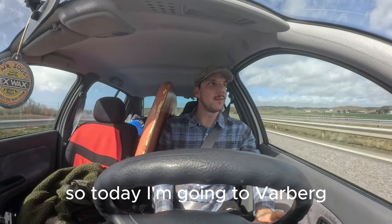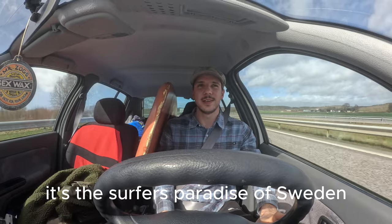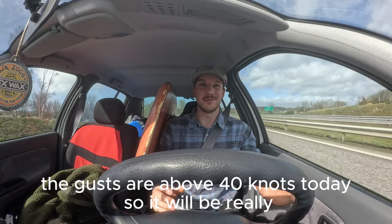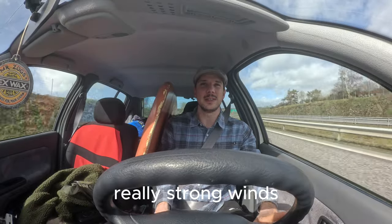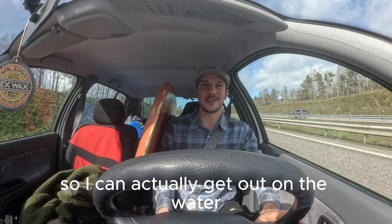So today I'm going to Varberg. It's the surf paradise of Sweden. The gusts are above 40 knots today, so it will be really, really strong winds. I'm hoping that there is not too much white water so I can actually get out on the water.